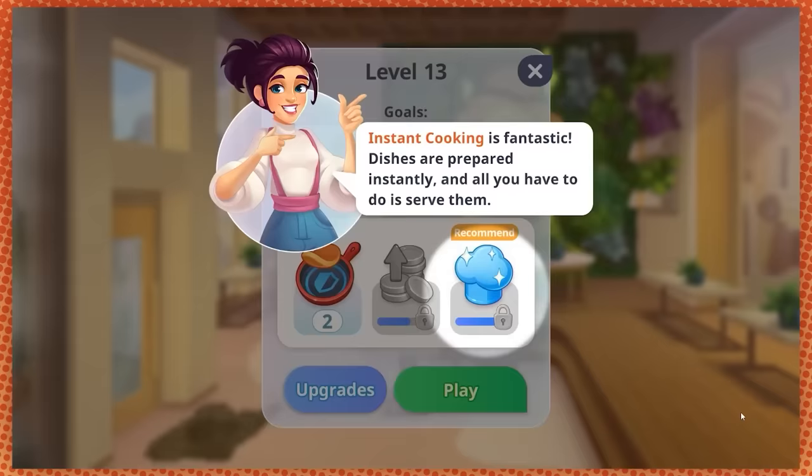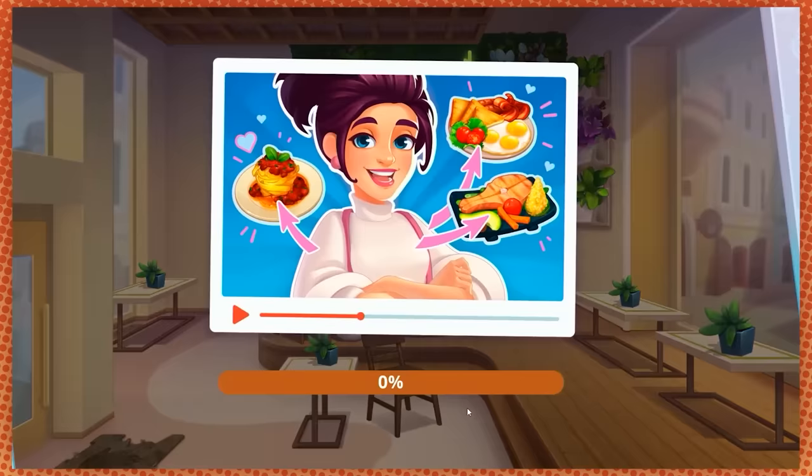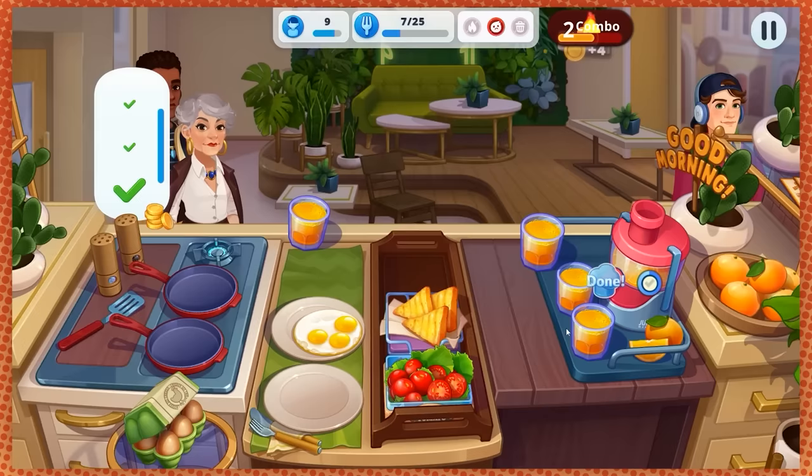Instant cooking is fantastic. Dishes are prepared instantly and all you have to do is serve them. Oh, fuck. Just like Tommy Boy, which is where the line, your brain is clogged with bong resin, comes from. Oh my God. Oh my God, they're already done. Wow, holy fuck. That's a hot skillet, bro. This is like speedrun mode. You're a hot skillet mama. Uh-huh. Which is a real song, by the way.